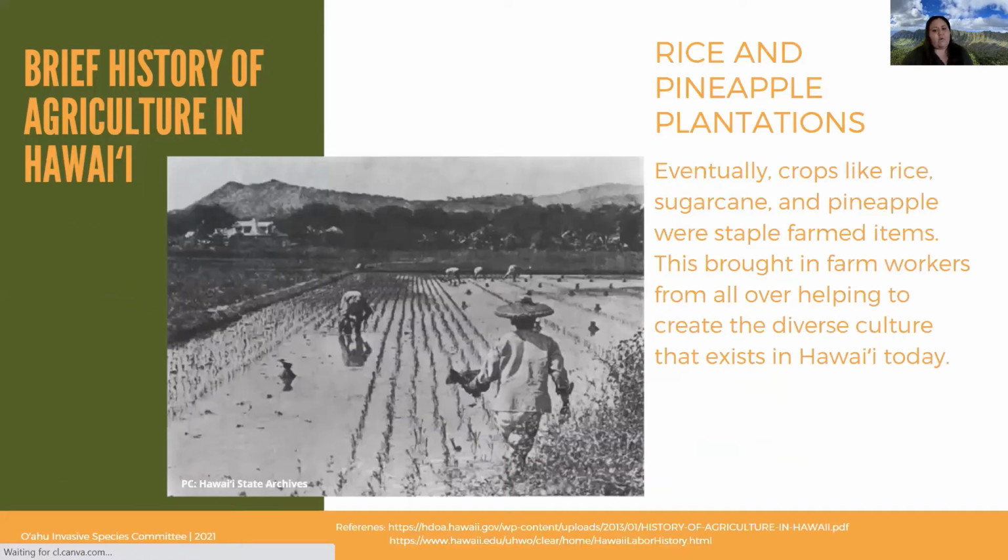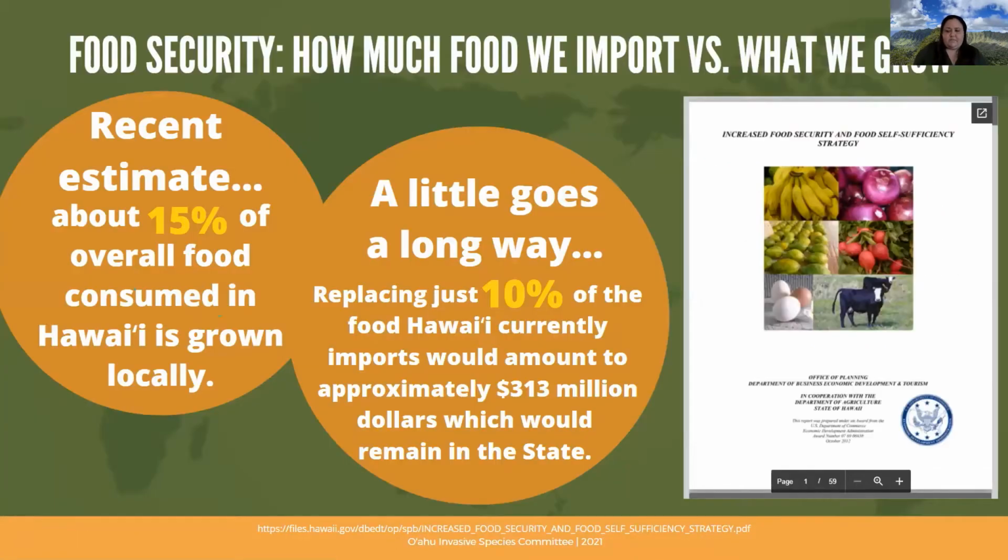Plantations continued to grow with monocropping, which was a farming technique where only one plant is grown versus a variety of things, and crops like rice, pineapple, sugarcane became staple farmed items. These growing plantations created a high demand for labor, causing workers to come from different countries. Today in Hawaii, we are highly dependent on cargo ships, and we're not growing enough of our own food. It's estimated that about 85% of the food we consume has to be shipped in.